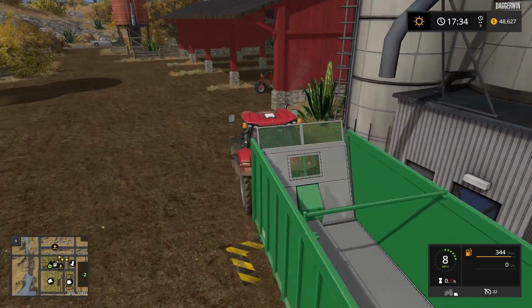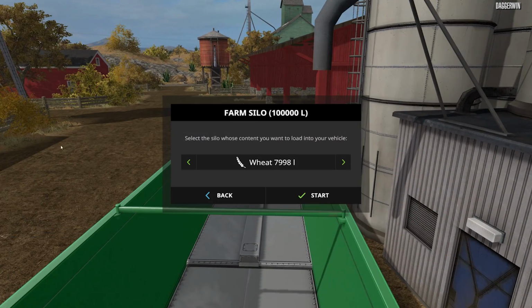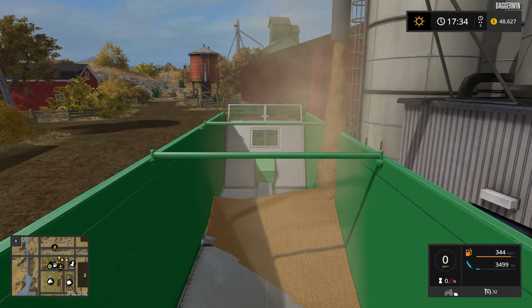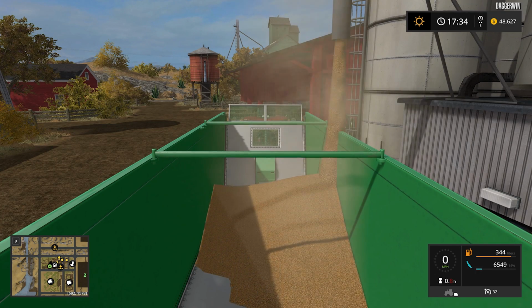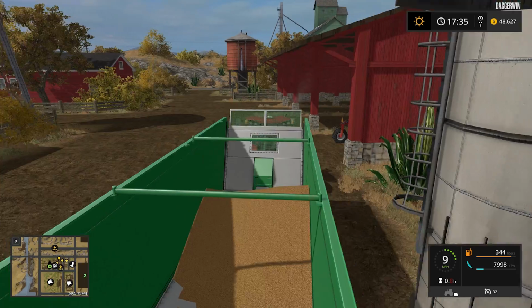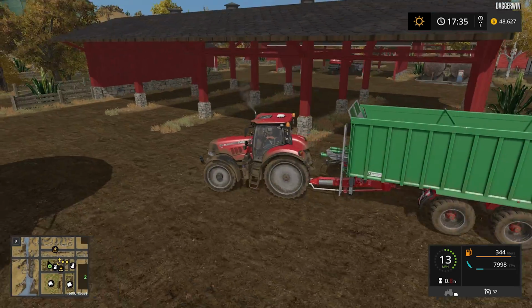I kind of get the feeling that we do have a workshop. It just feels like the right map for it, so I should think we do. Almost all going in. And now over to the pigs. Let's see if we can cut through here.